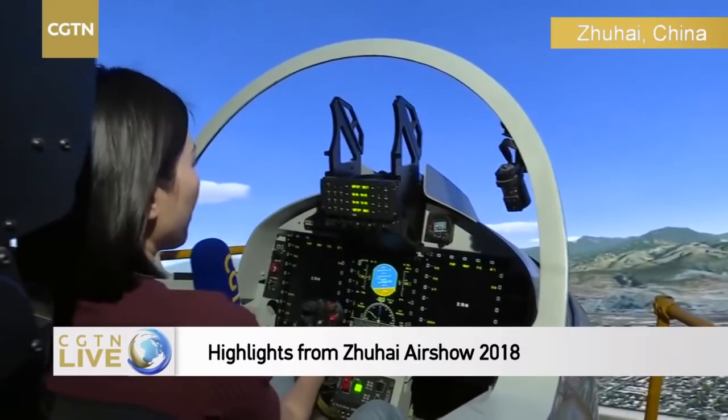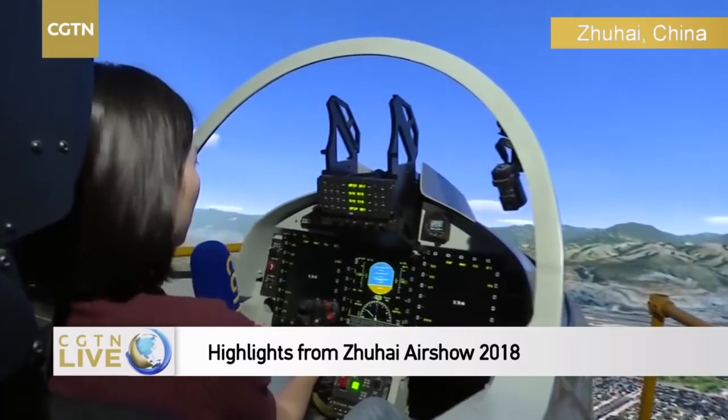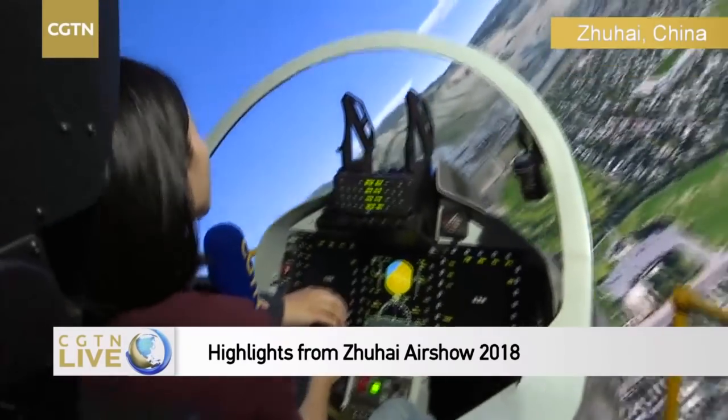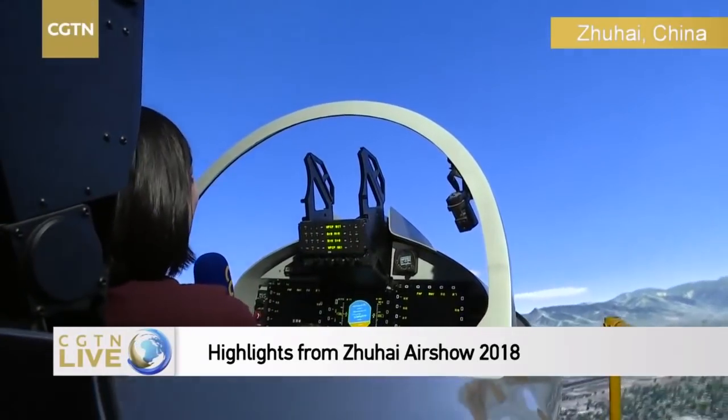You know what is special about this flight simulator is that usually these flight simulators are just using ordinary projections, but this one is a spheric screen, so it is more real.